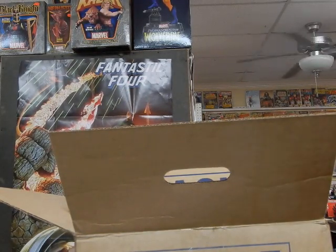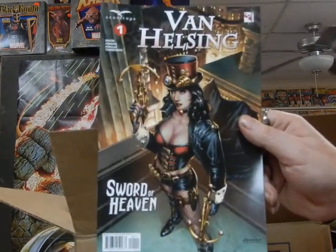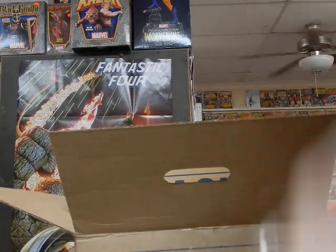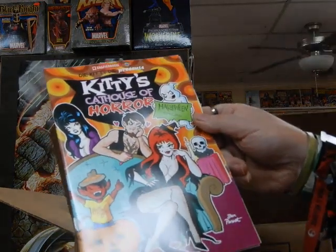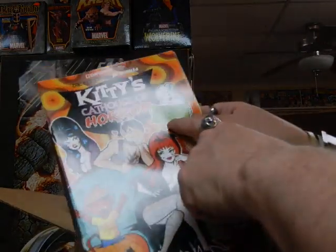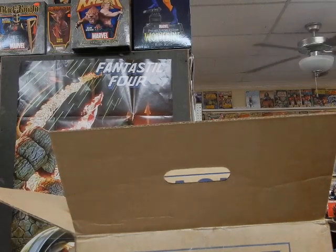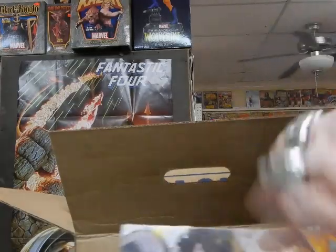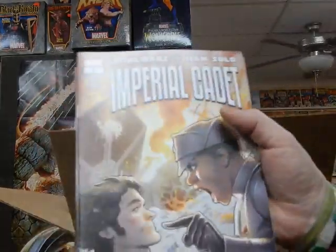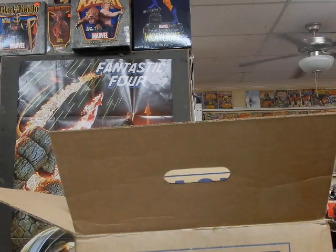It's got a new 52 Superman in there, by the way it looks. And this is cover A, so it must have been cover D on that other one. We've got Kitty's Cat House of Horror from Chapter House. The Halloween special, just in time for voting, November 6th. Here we've got the regular cover to Star Wars Han Solo Imperial Cadet. Make sure I've got some copies set aside for my Star Wars pool customers.